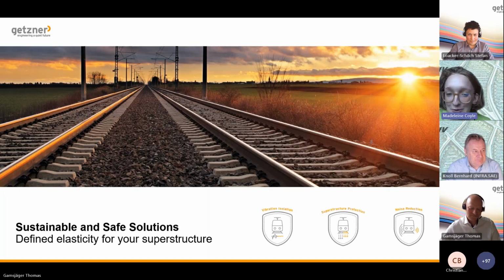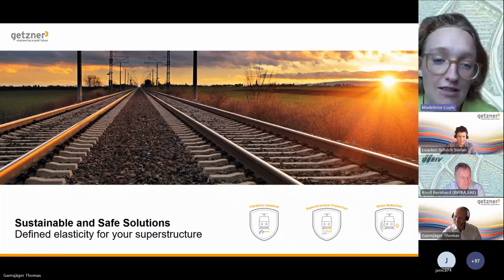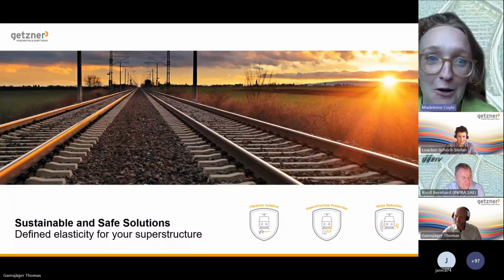Great. Thank you, Stefan and Thomas. That was a great presentation. So we are not over yet. We are now going on to Bernhard Knoll, who is the Vice President of the UEEIV, as well as being the head of Superstructures for the Austrian Federal Railway. And so he will talk to us about his experiences with the Getzner products. So over to you, Bernhard.